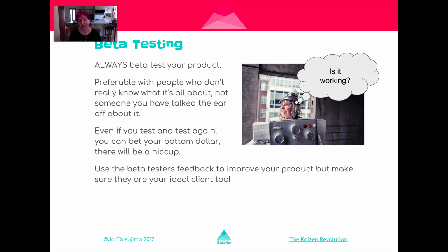Right, beta testing. Like I said, you always need to beta test your product, preferably with people who don't really know what it's all about, because they will be going in without a biased view and they can give you good, honest feedback. When you're beta testing, I do recommend you get some kind of contract in order, especially if you're giving somebody something that is of value. So if you are doing a course, say, or you're sending somebody a book, make sure they know exactly what you're expecting from them and get it in written format. Otherwise you're likely to get burned, because there's a lot of people who will take something and then not follow up with what they're supposed to do. So get some kind of contract in place for that.